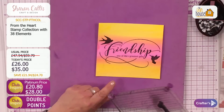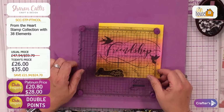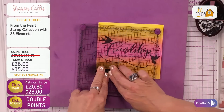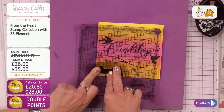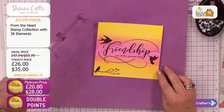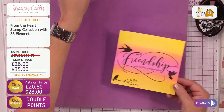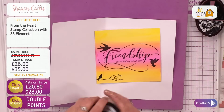Now, I'm just using another element of the stamp that Sharon was talking about you could use to create some extra little features on there, because there's that beautiful bird on the branch. I mean, look how gorgeous that is. Absolutely beautiful. So I'm just going to heat set him as well, Joe.